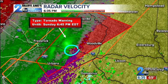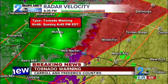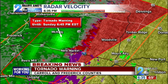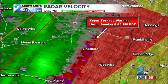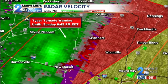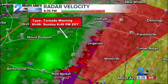And we'll zoom in a little tighter here. This is right around the New Market area. And then coming up towards McKaig, that's where the rotation is showing up, just south of McKaig and northwest of New Market. So if you were in this area going north, up Maryland 75 towards Linganore Winery, out through the Franklinville area, over towards Dennings, I want you to be in that safe spot. All of the walls around you, even up towards Bartonsville and out through the Oldfield area, we're starting to see some of that rotation.